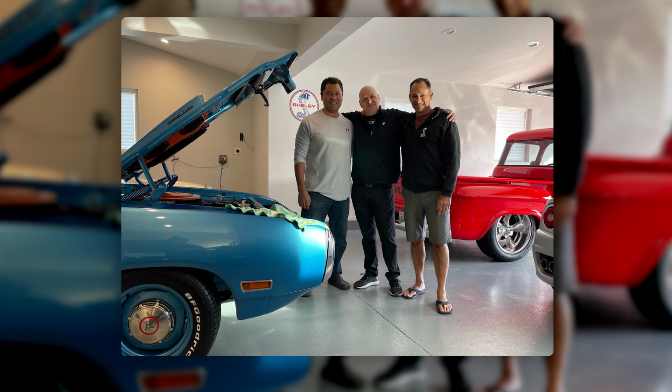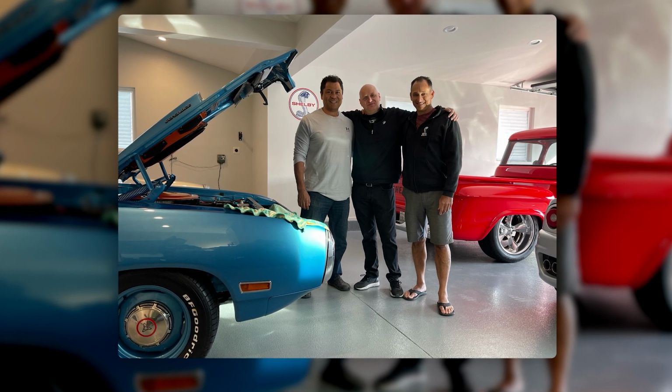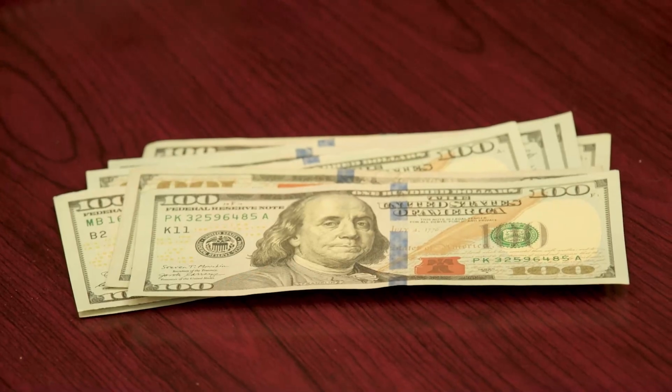I have got a fantastic story for everybody at home. A couple of years ago, a gentleman calls me up and says, hey, me and my buddies want to build 3 cars at the same time. And I said, well, it's great. Love the money. Send me some Bunsen burners.